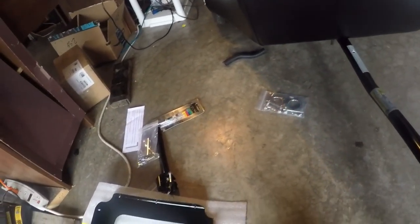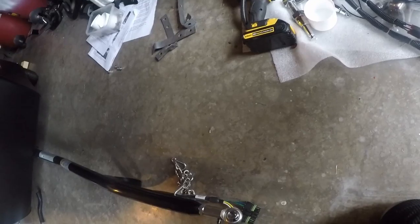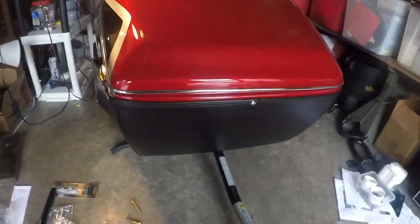It's recommended to get a screwdriver and come in on one side, and then grab the screws and come in on the other side. So let me see what we got here. That's my screws. Let me find me a little screwdriver right quick. And go back at it.